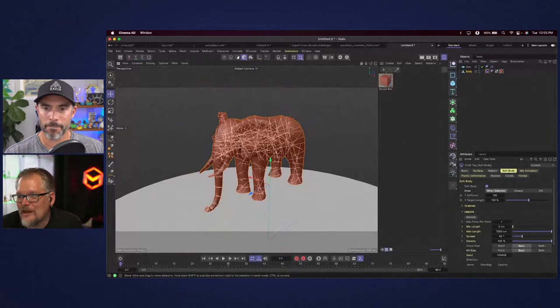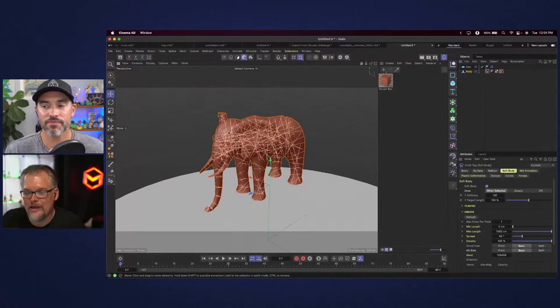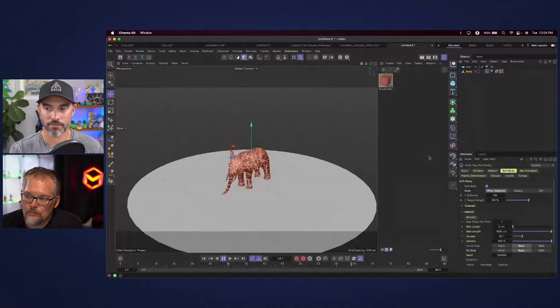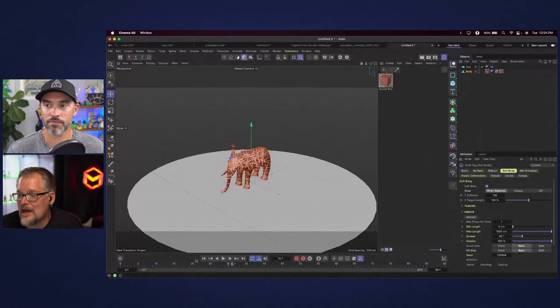This is actually us creating internal struts or poles that connect from one side of the mesh to the other. And so these are providing internal structure to the object. So with just that number of poles, what you're going to see is we've got a fair amount of rigidity. But what we can do is actually go in and add more poles.